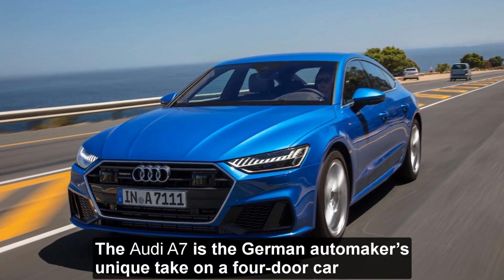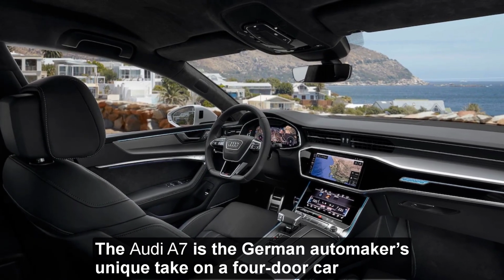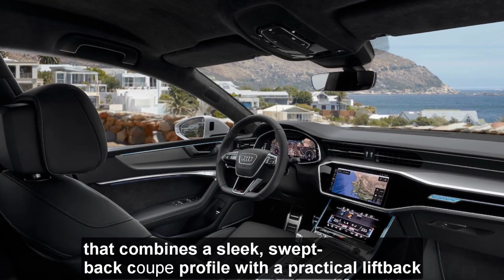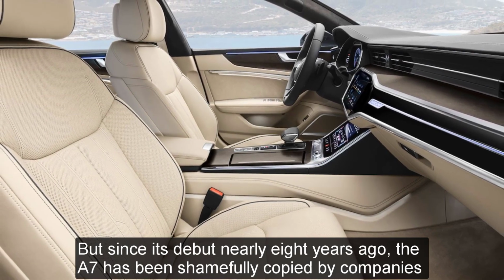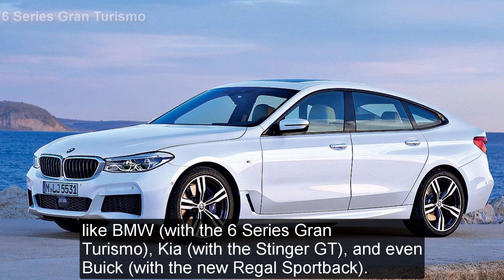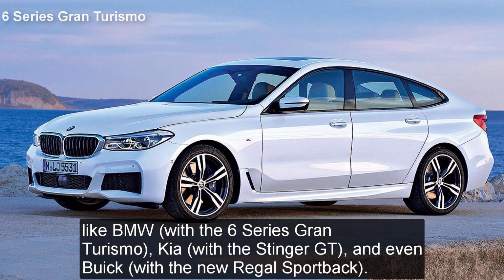First drive. The Audi A7 is the German automaker's unique take on a four-door car that combines a sleek, swept-back coupe profile with a practical liftback. But since its debut nearly 8 years ago, the A7 has been shamefully copied by companies like BMW, with the 6 Series Gran Turismo, Kia, with the Stinger GT, and even Buick with the new Regal Sportback.